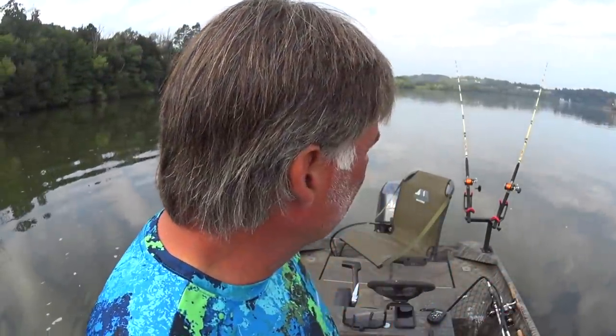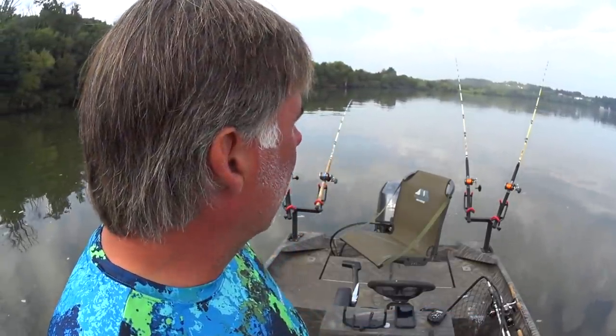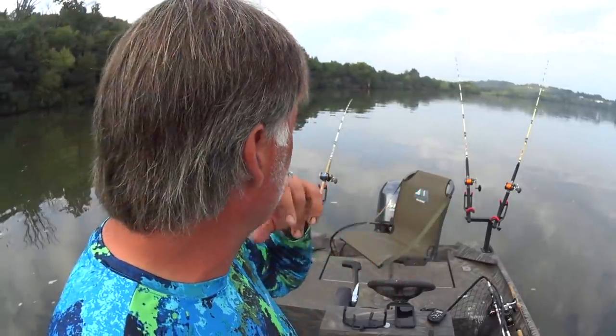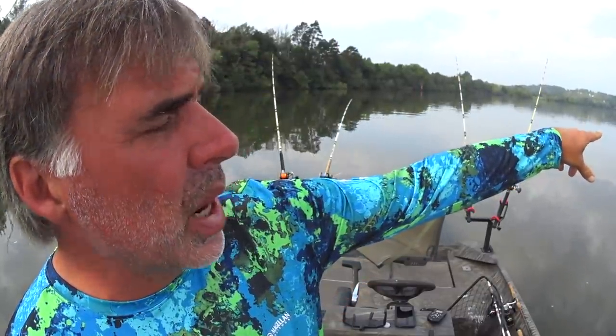I had a two-hole plan, but I've got a change of plans. I don't want to keep wasting time in here. I know there's flatheads here, but if they're not going to eat, they're not gonna eat. There is a barge right down river and it's being unloaded with corn.